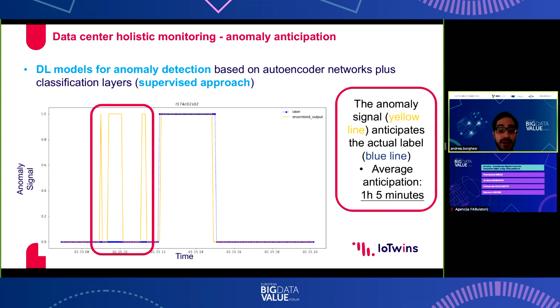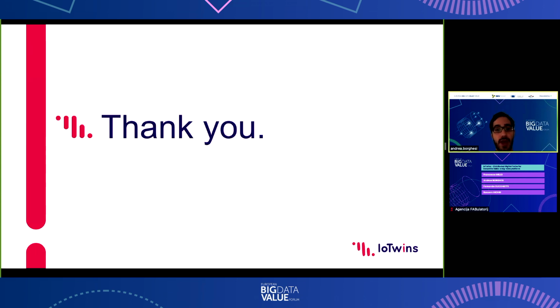And this is extremely important, because not only are we capable of doing so-called predictive maintenance, but if we know in advance that something bad is going on, we can schedule an intervention and change a component which is going to break. An advance of 1 hour is already enough to schedule the workload on different nodes, for example, in a supercomputing center. But in the future, we plan to expand this to longer time periods. And I think that is everything that I wanted to show.